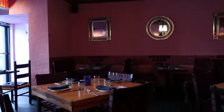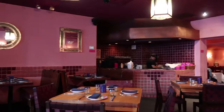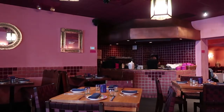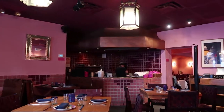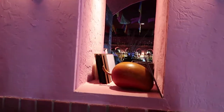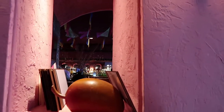It's only 5:30, so in a couple hours this place will be hopping. They make fresh tortillas back there. There's actually a lady making fresh tortillas. And there's a room back there in the back. And we came in actually over in there where the bar is, on the other side of this wall.